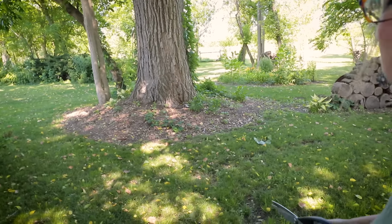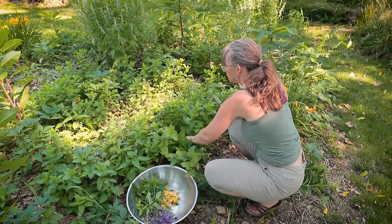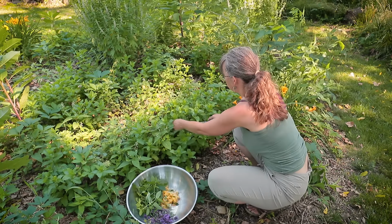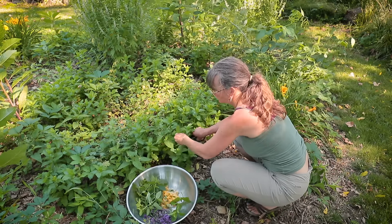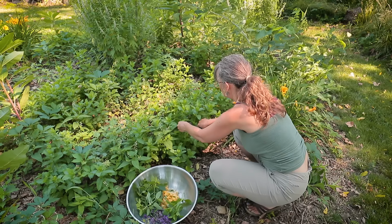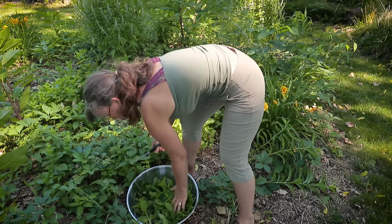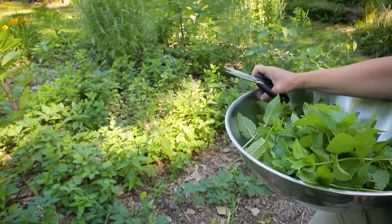We'll head over behind me in that back section of forest back there. I have my favorite mint. It's more of a peppermint than the other mint that I have growing up by my garden shed. All right, big old bowl of mint.